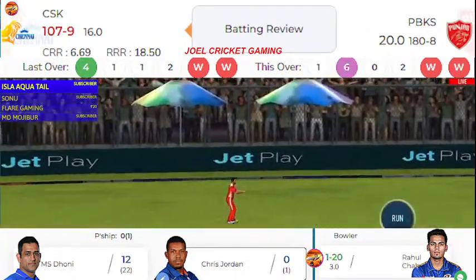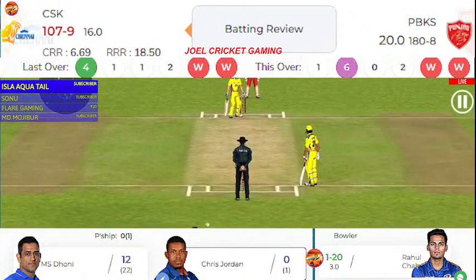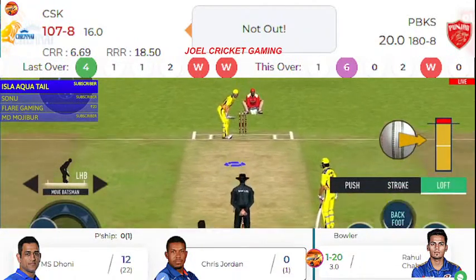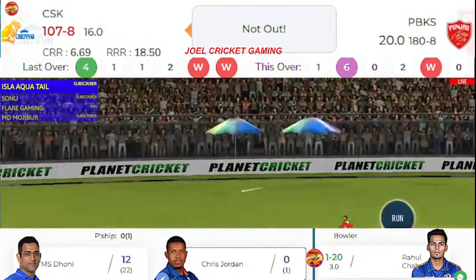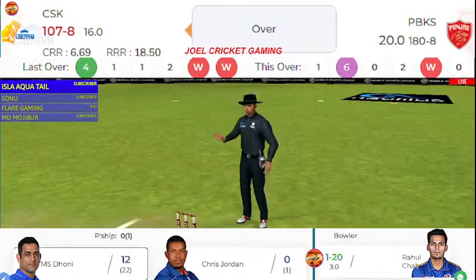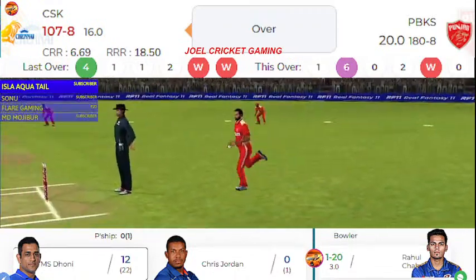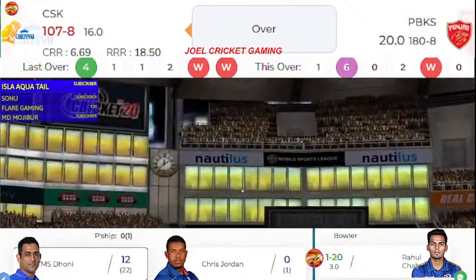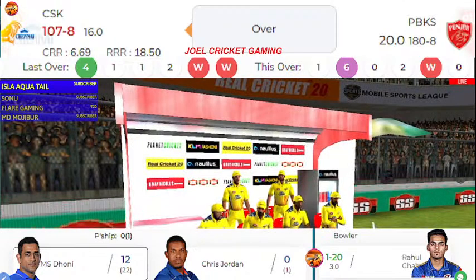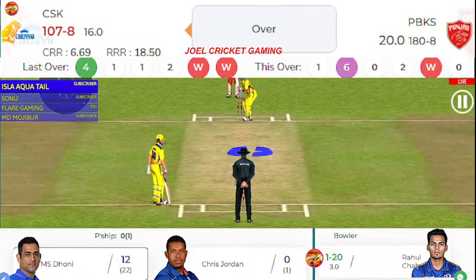Well placed. Should get a couple of runs. Running has been top class by both the batsmen. The bowler has placed an aggressive field for himself. Solid hit, was well connected by the batsman. Fielder plays at point.